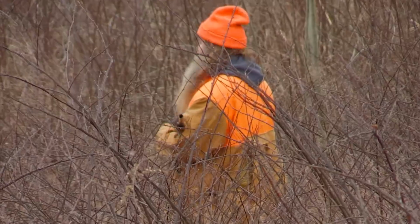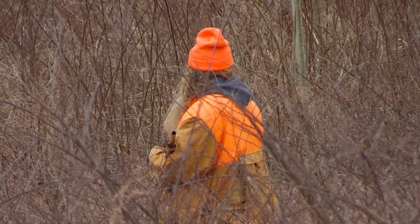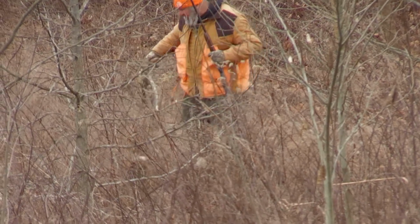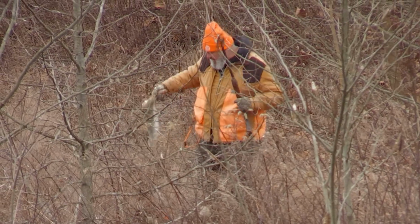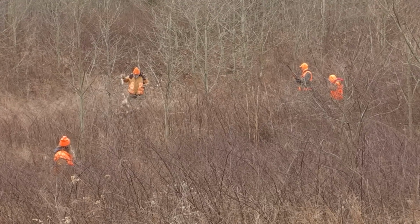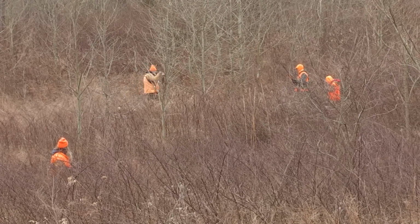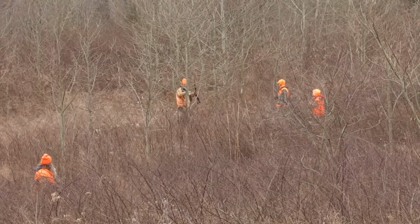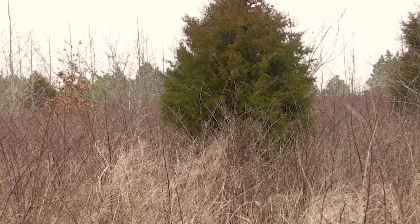All right. Right here he is. Right here, Ed, right here. Look at there. That's him. Come here, Ed. There it is, Dottie. Yeah, there it is. I love listening to these dogs. When they get excited and they start carrying on, it gets me excited. I enjoy it. I can do it all day, every day, really.